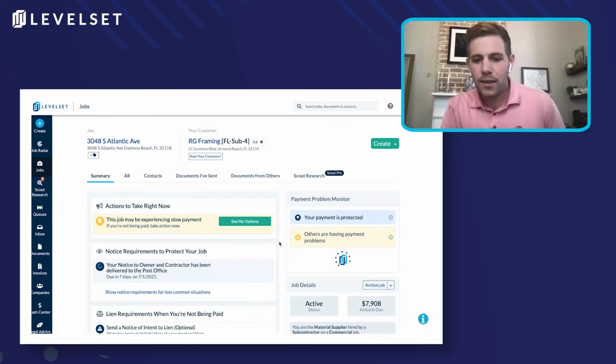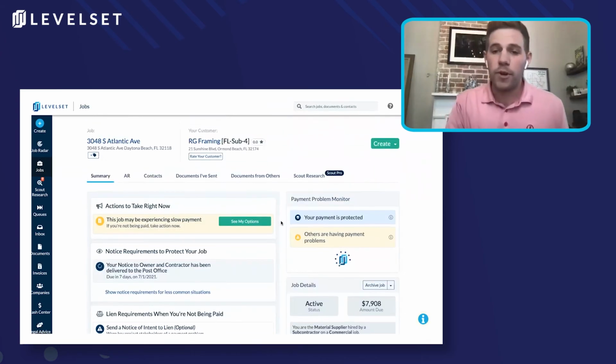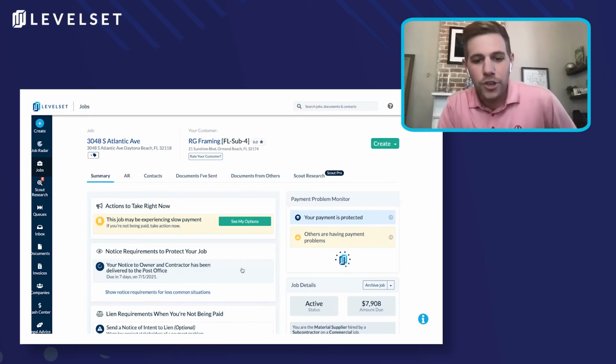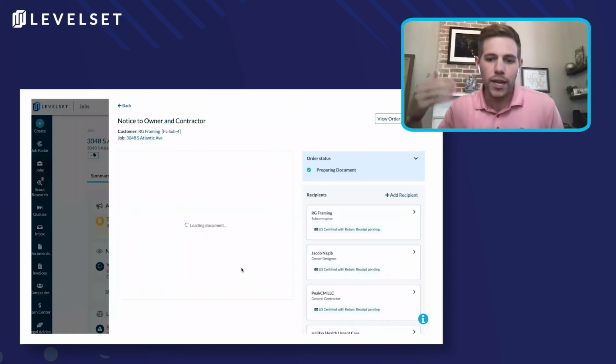We've got a project where we are acting as a supplier to a sub on a commercial project in Florida. We mentioned a requirement for that earlier, but most folks in Florida who aren't in contract with the property owner need to send a notice to owner when they start a job so that they have lien rights. And you can see exactly what it looks like to check on one of those notices here in the system.